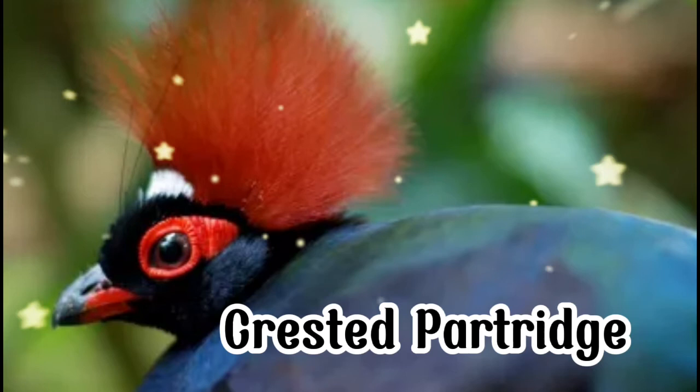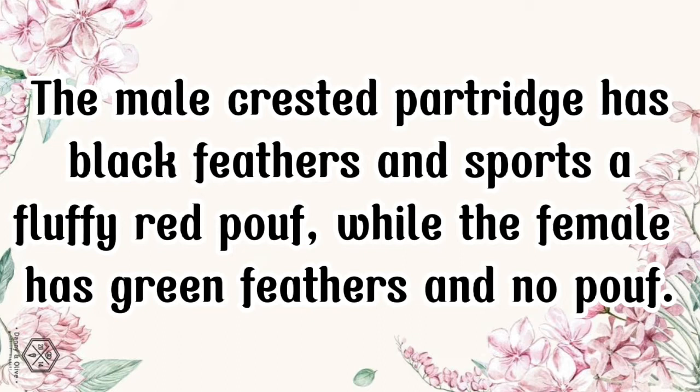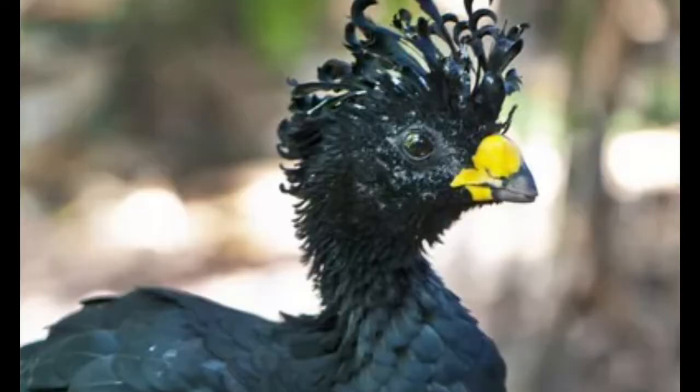Crested partridge. This tropical ground bird is found in the rainforests of Southeast Asia, but is classified as near threatened, with a decreasing population due to forest destruction and trade. The male crested partridge has black feathers and sports a fluffy red pouf, while the female has green feathers and no pouf. Great curassow.